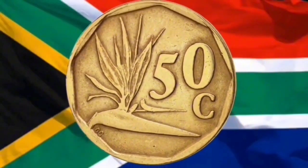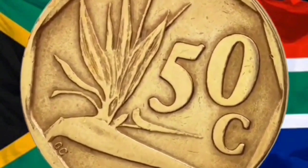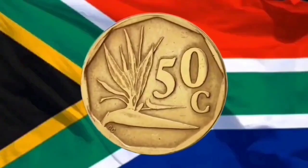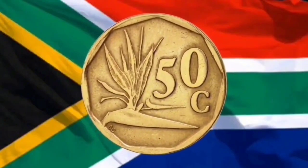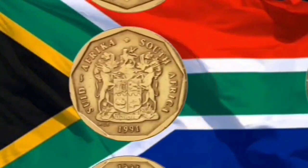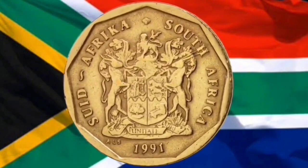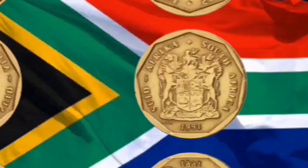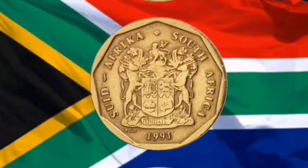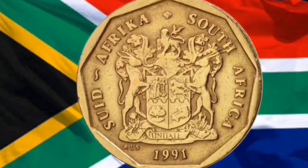The reverse side is where the beauty of South African coinage truly shines. The design features the striking image of the strelitzia, also known as the crane flower or bird of paradise. This plant is native to South Africa and is known for its exotic and vivid appearance, symbolizing beauty and freedom. The reverse also includes the denomination 50C below the floral motif. The artwork on the coin was designed to reflect the natural beauty and biodiversity of South Africa, which is often highlighted in the nation's coinage as a point of pride.